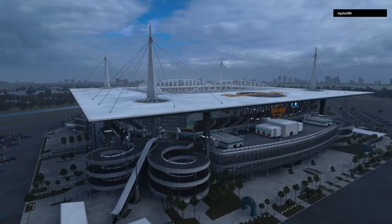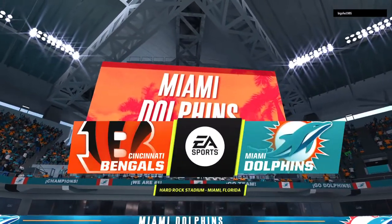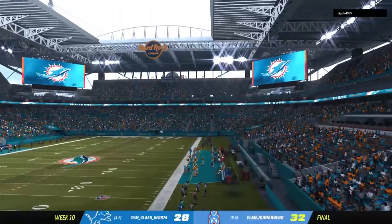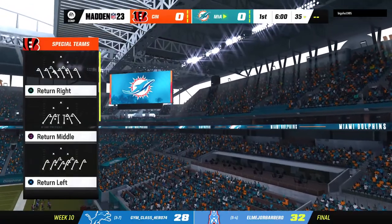From beautiful South Florida, there's a look at Hard Rock Stadium in Miami. Today we hit week 10, and we've got a good one in store between the Cincinnati Bengals and the Miami Dolphins.